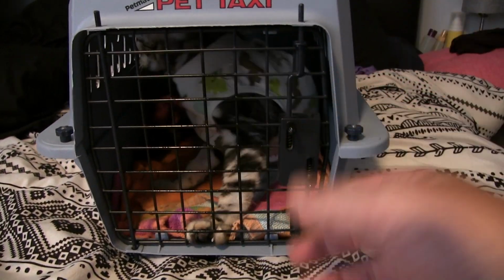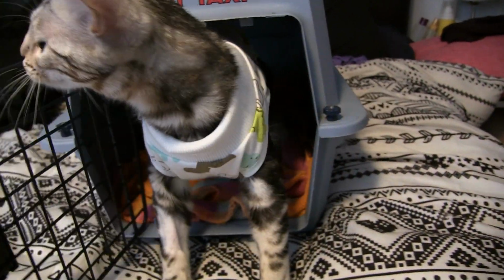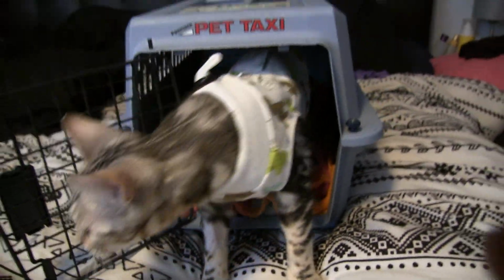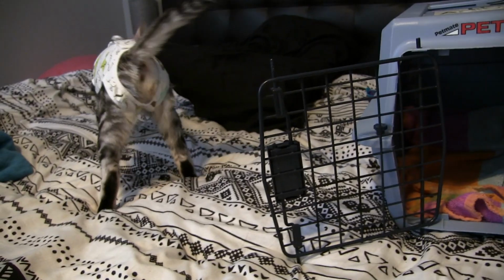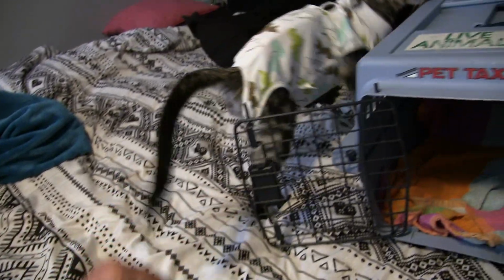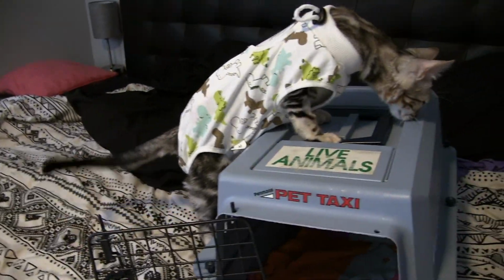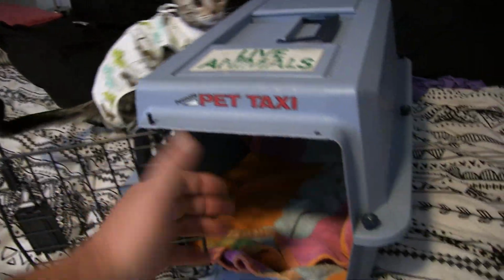She's like, let me out of here. Gonna show everybody your spiffy little suit. Let's see how you look. Oh, it's like you got a kitty diaper on. What's up, baby? What's up, baby girl? You happy to be home? I know the other kitties think you look like an alien or something. Look at you. She looks a little woozy from the meds.